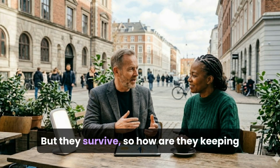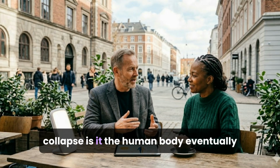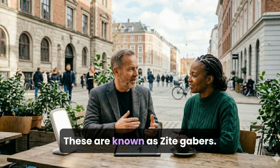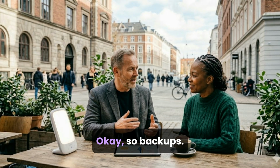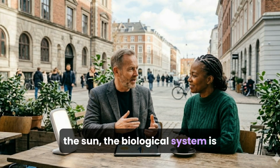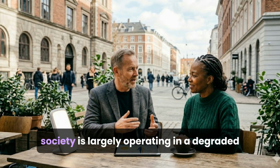Wow. But they survive, so how are they keeping time? The reason they don't completely collapse is that the human body eventually relies on secondary, far less potent cues to keep time. These are known as Zeitgebers, things like strict meal timing, social interaction, and temperature changes. Okay, so backups. Right, backups. But make no mistake, without the primary photon signal from the sun, the biological system is basically running in degraded mode. Which perfectly illustrates why modern society is largely operating in a degraded mode right now.